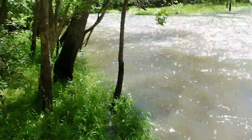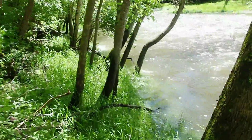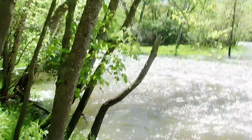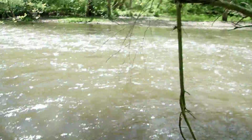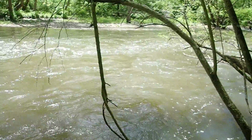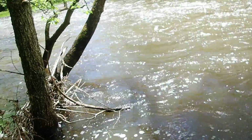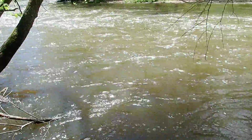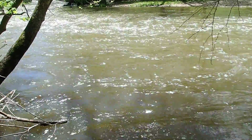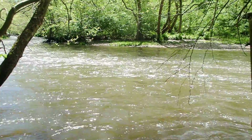I'm gonna try to walk over this way, see if I can get to that island over there. I might take my clothes off actually too. I've tried going through it a few different times. I am freezing cold, and I just don't think it's gonna happen because this river is moving. It's about chest high. Maybe I could swim across with the line and drag my bag over. Maybe I'll try that.